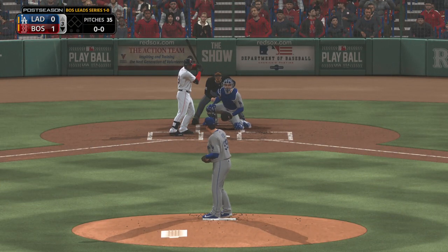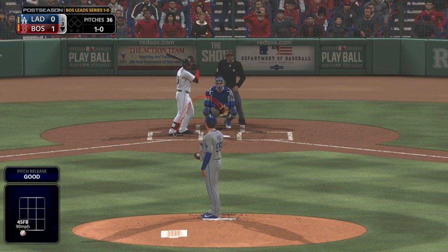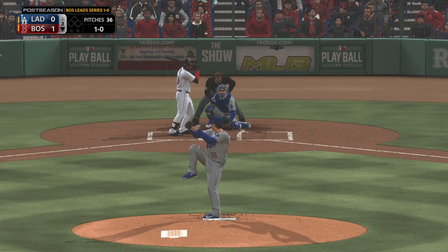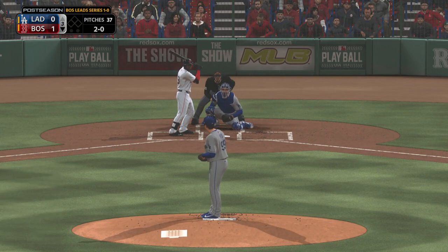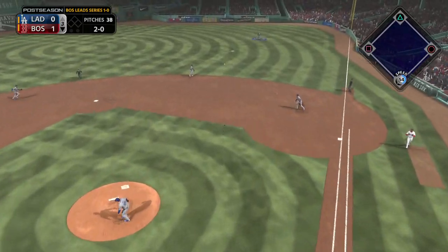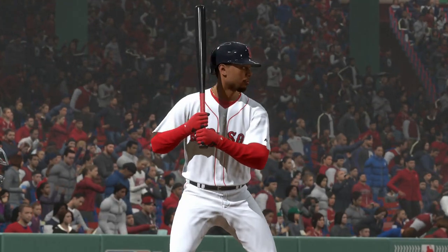Here comes the first pitch. And a fastball just below the knees, ball one. Another slow breaking ball that misses down low. This is pulled into right, but he will come on strong out there in right and pull this one down for the first out. Coming to the plate now, Mookie Betts.